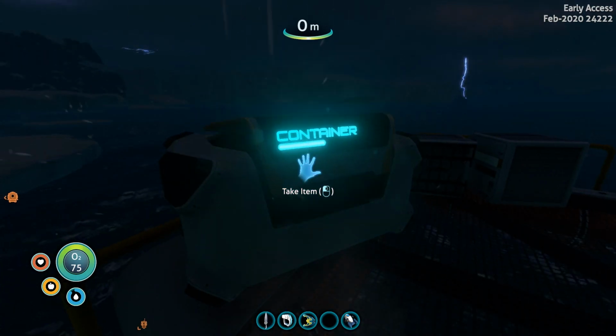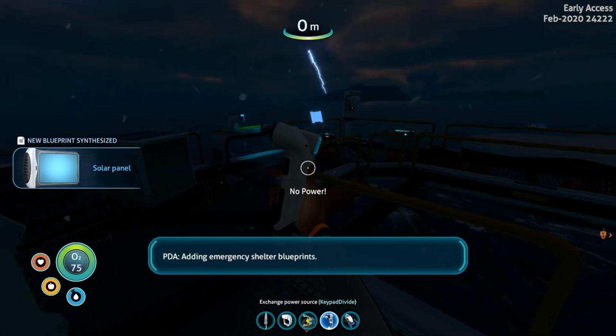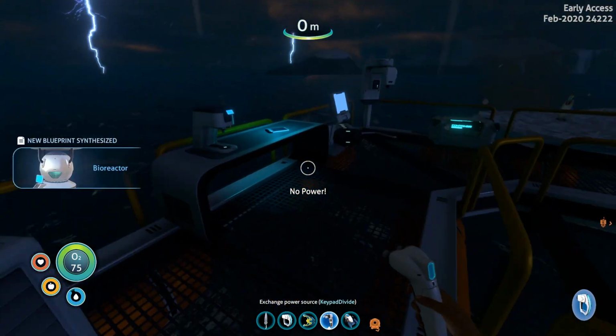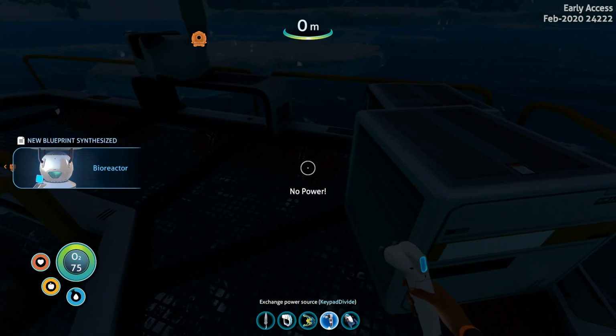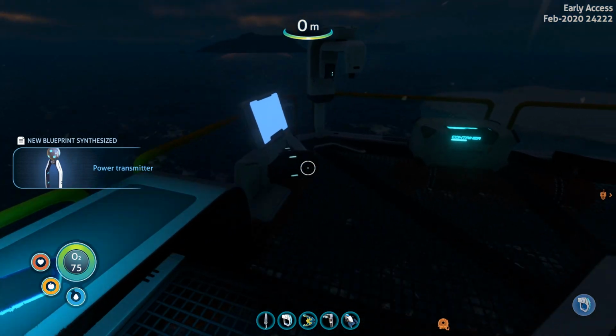There we are. What do we have here? A habitat builder. Ooh, we can build a base now. Oh, look at us go. No power. Oh, it doesn't... I'm guessing it doesn't have a battery. Let's put it away before it gets stolen.